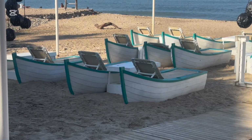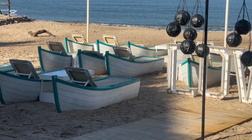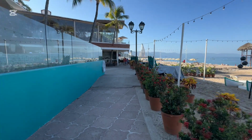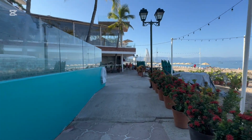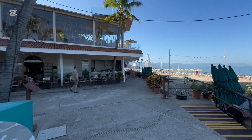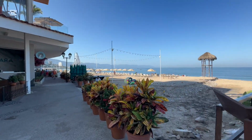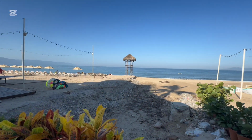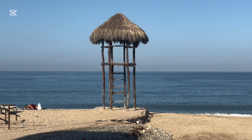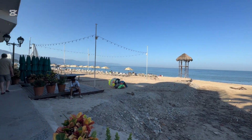Interesting. They've got some loungers actually set up in boats. Like the style. Lifeguard stand. Have lots of those around here, but not very often you actually see a lifeguard there.